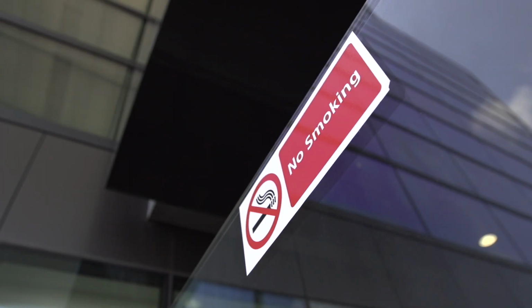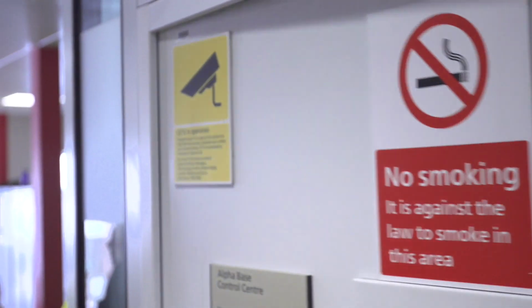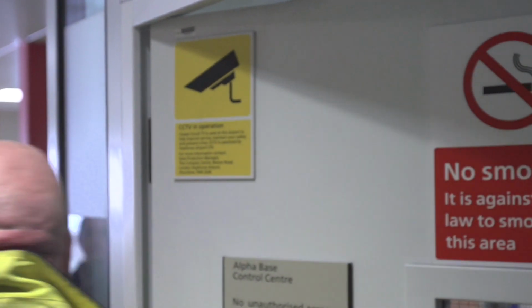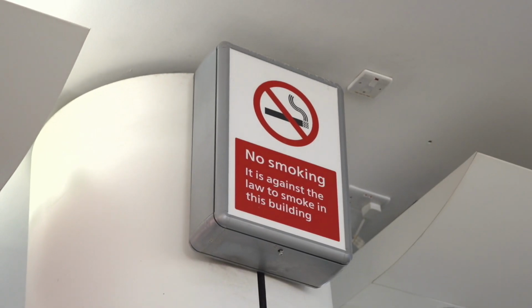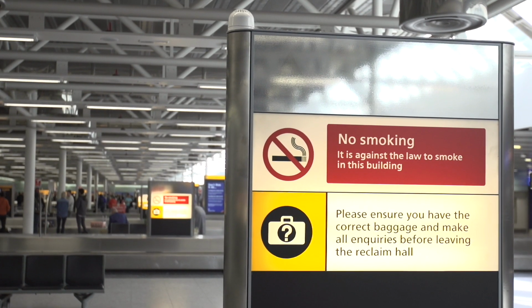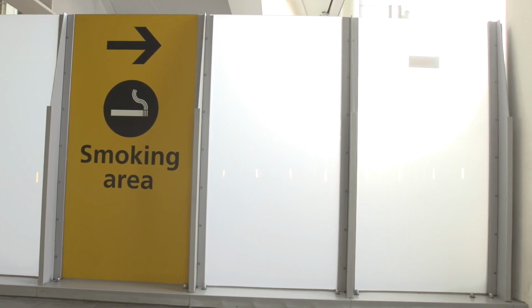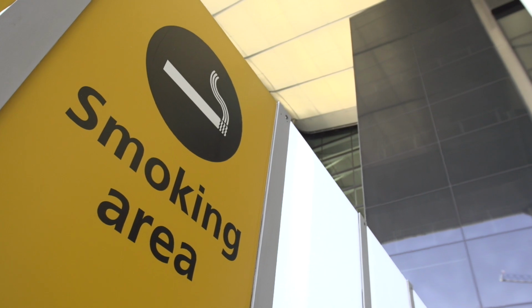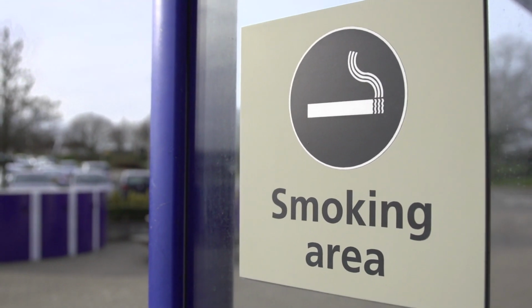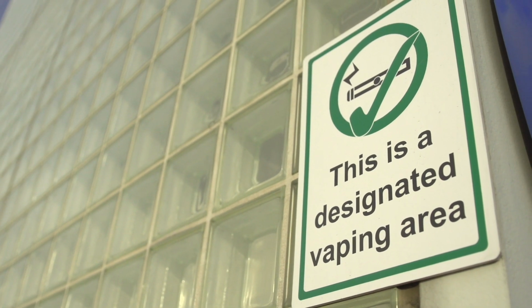No smoking. This absolutely means what it says, and you should never smoke or vape where one of these signs is present. It is also illegal to smoke or use e-cigarettes anywhere inside any building. Also, be aware of visitors who may be smoking or vaping in the wrong areas and ensure you direct them to a designated area. There are clearly marked designated areas for smoking and vaping, and you should only smoke or vape in these areas.